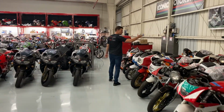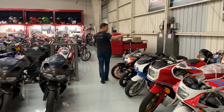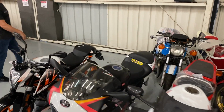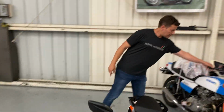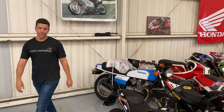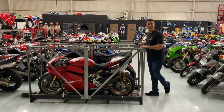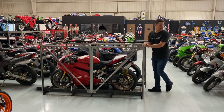So again, here's a group of bikes we're still going to get to. ZX7 back there, CB1100, a GS Wes Cooley, a GS1000 Wes Cooley, I should say. This is really neat. We're going to get another one of those in pretty quick. These crated bikes are shipping to India, as well as a bunch more. Thank you to our client out there.